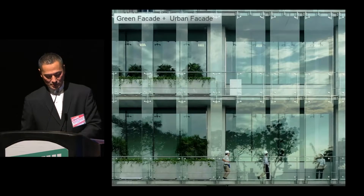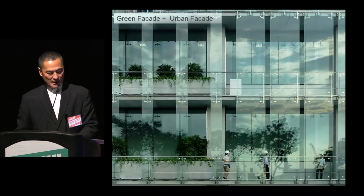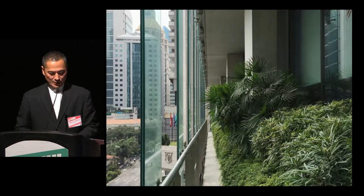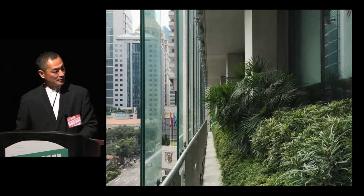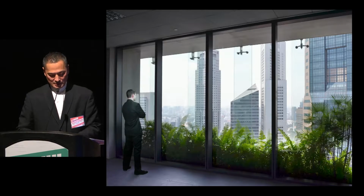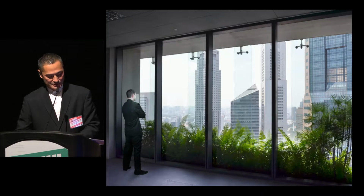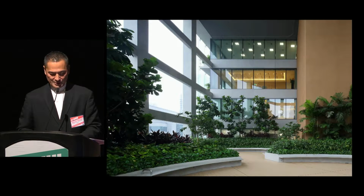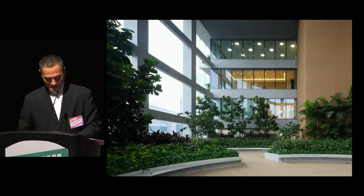This is an actual photo of the permeable layered skin. On the left is the green facade, and on the right is the urban facade. This is a recent view of the greenery at the green facade. The plantation provides more than just visual impact for the building's outlook. It also allows the office interiors to benefit from the comfortable feeling as if one is close to the ground. Workers enjoy natural breeze and greenery, besides staying in the office environment that is mechanically controlled.